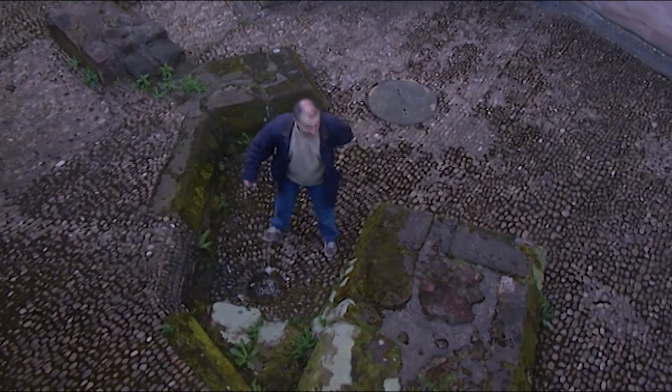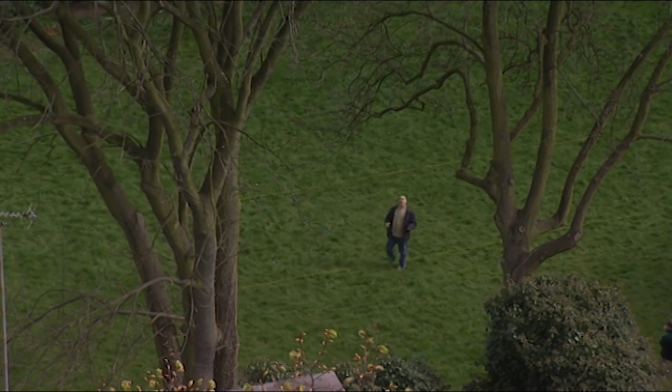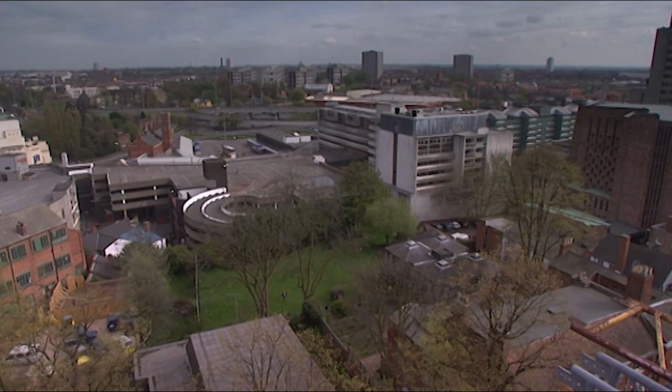Now, we've got some remains of the West End, and we've got some remains at the East End. But what Time Team wants to know is what went on in the middle. And as usual, we've got just 3 days to find out.